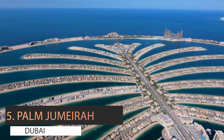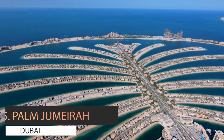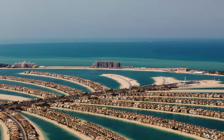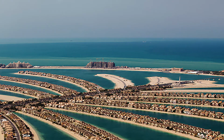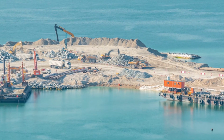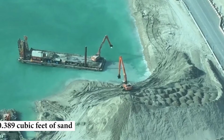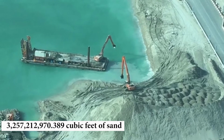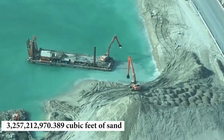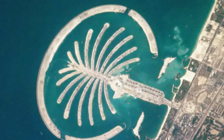Number 5. Palm Jumeirah. Location: Dubai. Located off the coast of the United Arab Emirates, near Dubai, this is said to be one of the most innovative engineering feats in the world. Its construction started in 2001 with Nakheel Properties, a popular land developer, as the engineer in charge, and it took 3,257,212,970.389 cubic feet of sand sprayed into place using GPS satellites to see what the intended palm tree shape was.